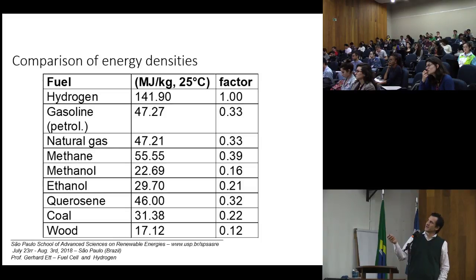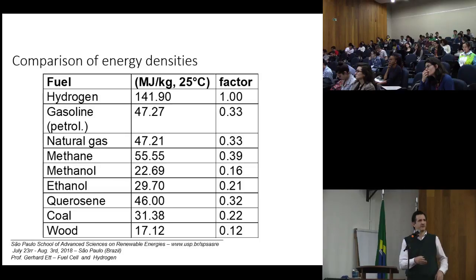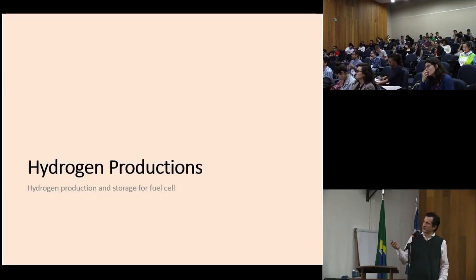If we compare energy density, we see here hydrogen, 141 megajoules per kilo, gasoline, 47 megajoules per kilo, natural gas, 47, methane, methanol, ethanol, kerosene, coal, and wood. It's very different. One point here is that some are in the gas phase and some in the solid phase. This is different because we note here only kilos, but the volume they occupy is very different. Here we need a normal cubic meter, not pressurized. But we can compare the data.